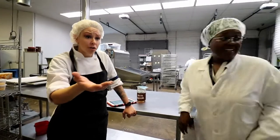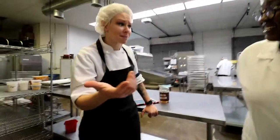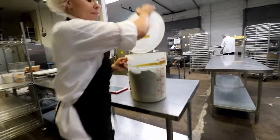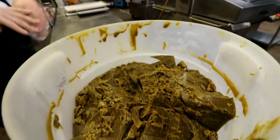No, it's alright. Let me show you some canna butter. You want to smell some of that? It's grabbing all the terpenes out there. Let me grab it for you real quick. So this is canna butter. If you take a look at that and you smell it, this is a heavy indica.